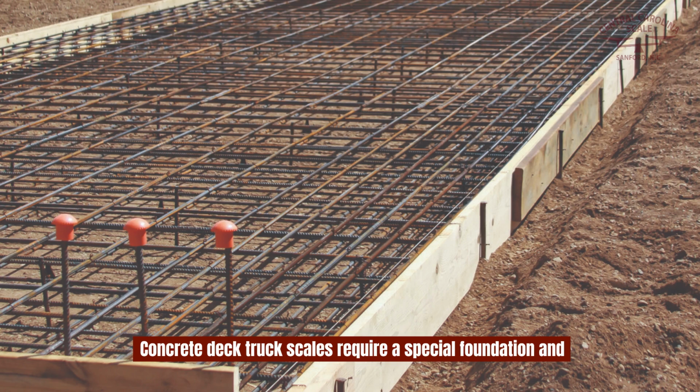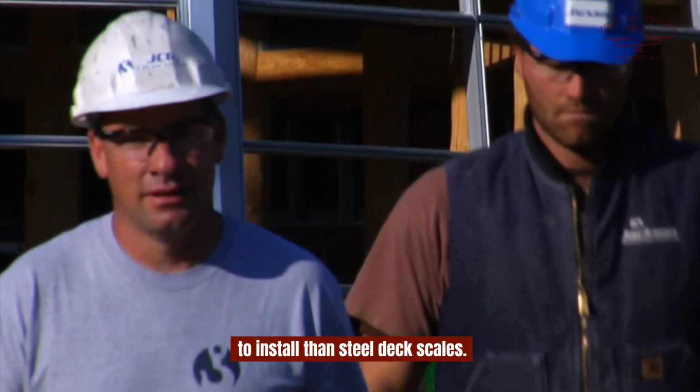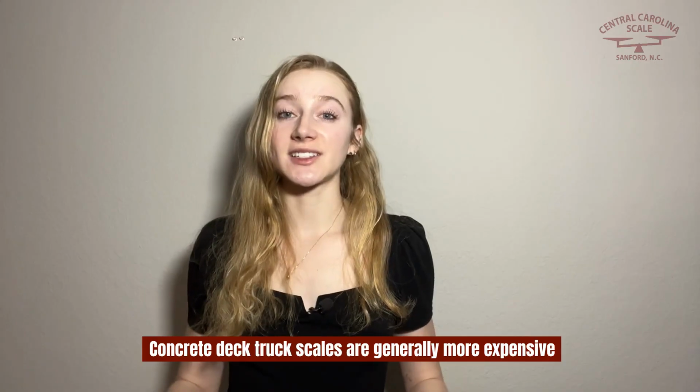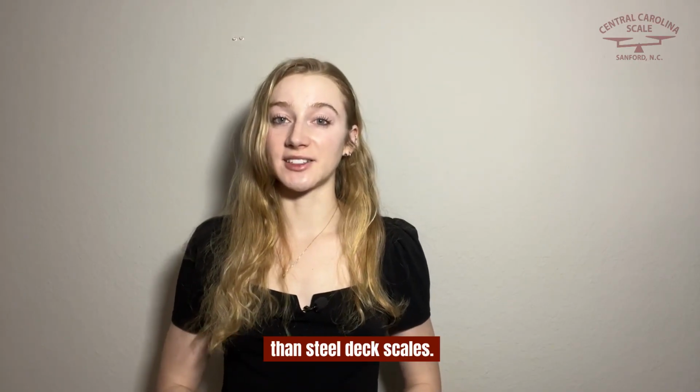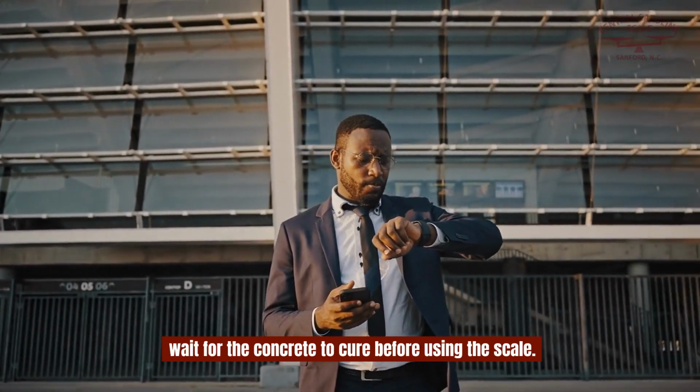Concrete deck truck scales require a special foundation and can be more difficult and expensive to install than steel deck scales. Concrete deck truck scales are generally more expensive than steel deck scales. This scale has a longer install time since you also have to wait for the concrete to cure before using the scale.